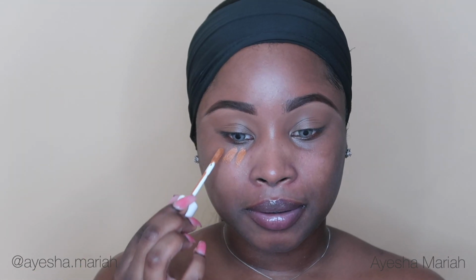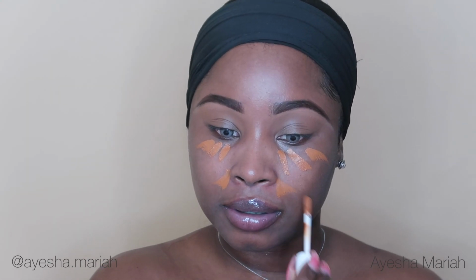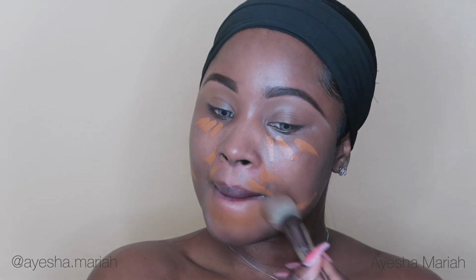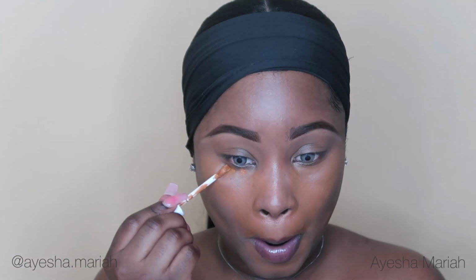So I'm going to start off by concealing and correcting with the Fenty Beauty Pro Filter Instant Retouch Concealer, and this is in the shade 430. Now, I wanted this to be like a highlighting type shade when I went out and purchased it, but it turned out to be more on the orangey tone side, so I'm going to be using this as a concealer and a color corrector. Now, I don't know if I said this before, but I absolutely love this concealer.